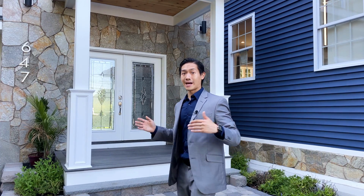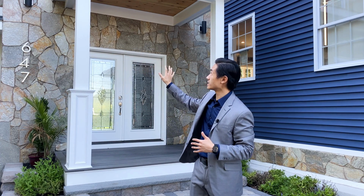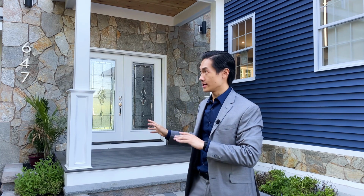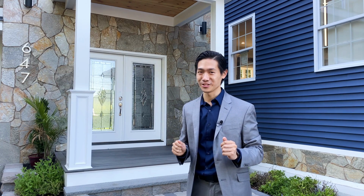So as we walk up the house, you'll see it's complete with a gorgeous stone facade and a blue and white paint that just makes the house pop. And you'll also notice that there are exterior lights. Cool thing about them is that they're automatic, meaning that they'll turn on when it's dark out. Speaking of that, this house actually looks really cool at night. So let's take a look at that.